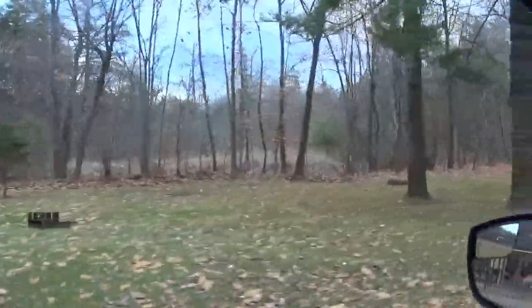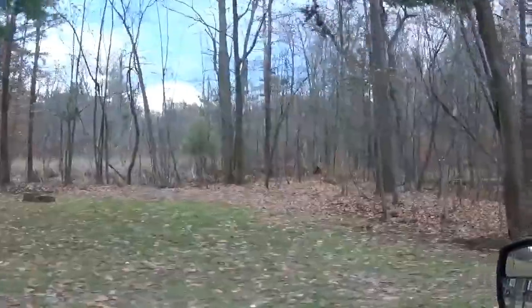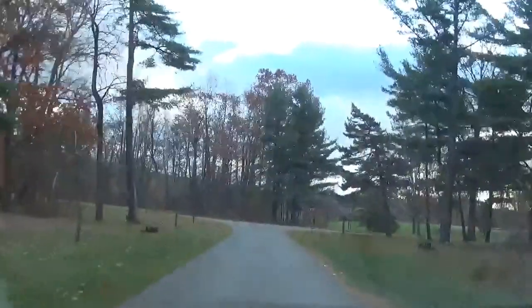Site 75 is right here, if anybody wants to see Site 75. There's 77. There's a view out that window. Again, if it wasn't so windy and cold right now. Alright, I'm going to pick up the pace a little bit here.